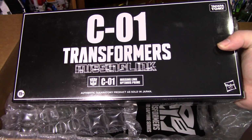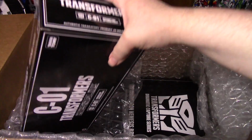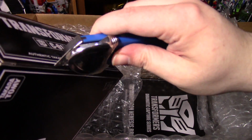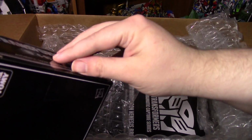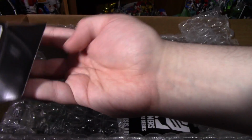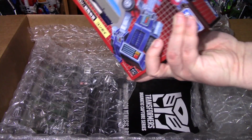This is hype. Missing Link Optimus Prime. I had to get it. I had people ask, are you going to get Missing Link Optimus? Yes, I am. I'm kind of surprised they call it Missing Link Optimus Prime, given how it's Japanese. Maybe this box will call him Convoy. I don't know. Yeah, because this is a very Japanese box.